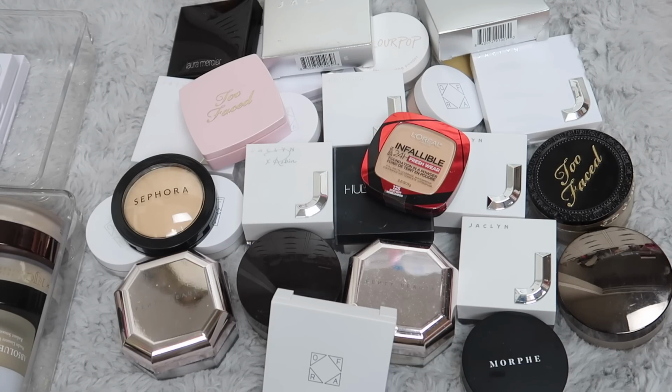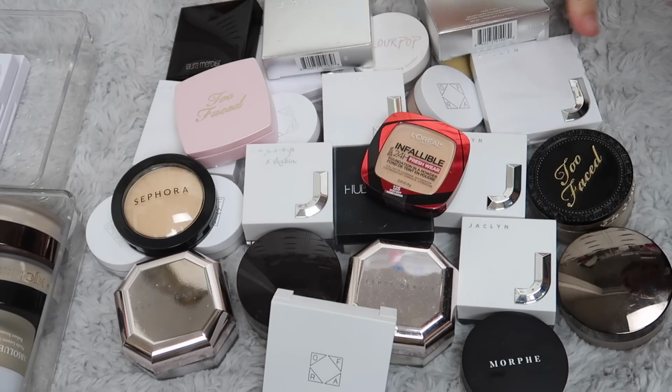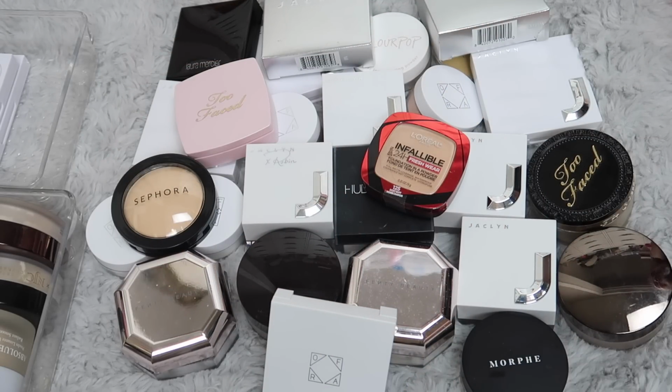Wow. I'm really happy with how this turned out. I feel like I'll even be able to work my way through and potentially get rid of a few more over the next couple months. I don't know, we'll see. But for now, I'm really happy with this. All of this is leaving my collection, which is fantastic.